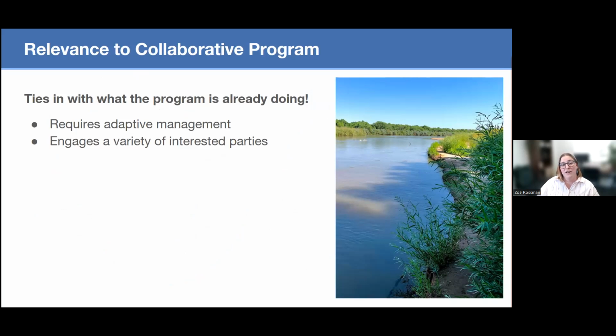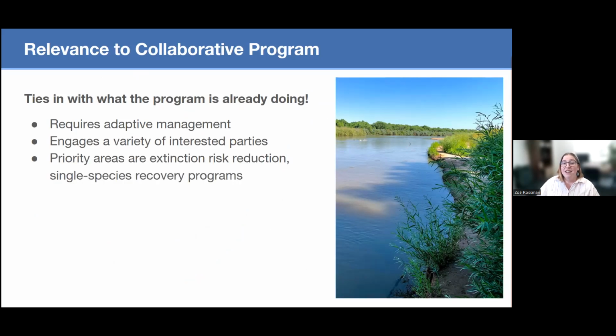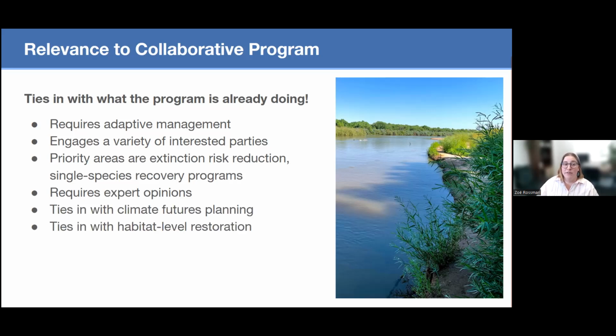They engage a variety of interested parties. They list extinction risk reduction and single species recovery programs as priority areas. So we're great on that point. They require and rely heavily on expert opinions, as well as tying in with climate futures planning and habitat level restoration. So it really integrates very well with a lot of what the collaborative program is already working on.